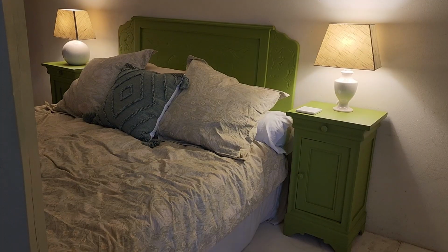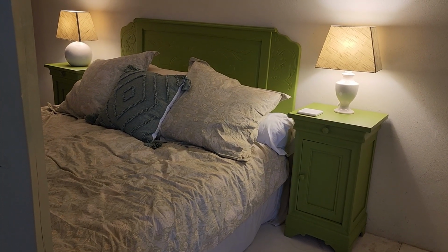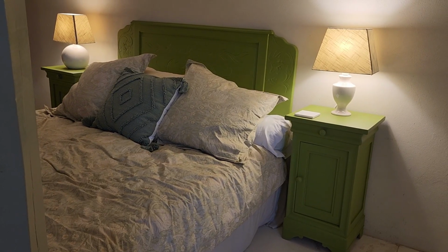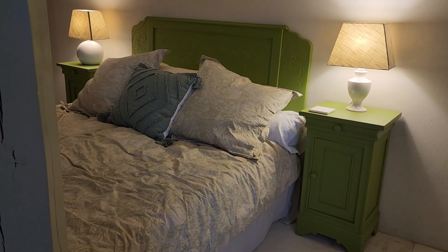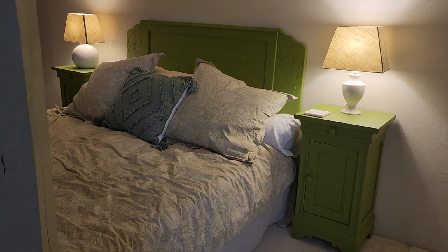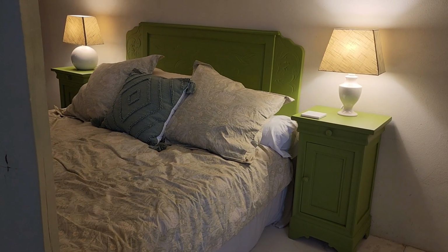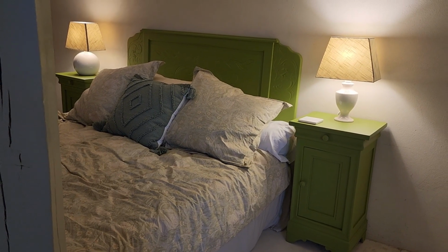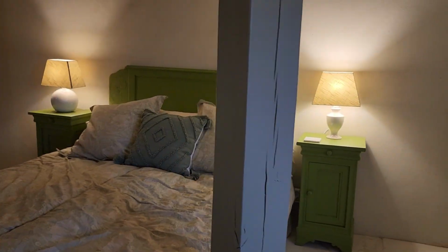They're solid wood. They were in great condition. And if anything, the only flaw, if you can call it that, was that they kind of had a dated colored finish. It was sort of an orangey tone to the stain. So I painted these out green to match the headboard, and now we have a nice set for this room. So very happy with that purchase.